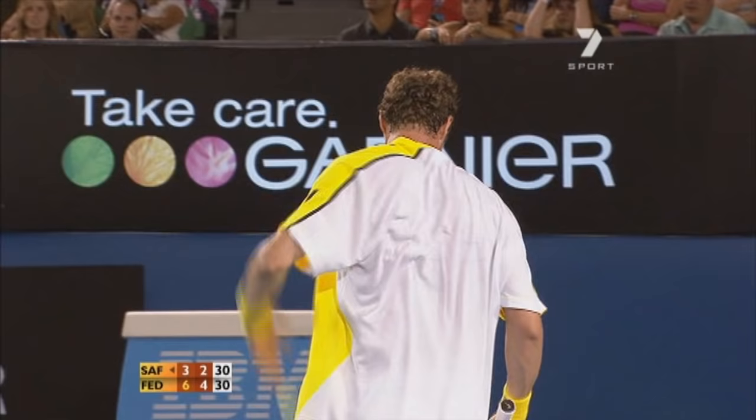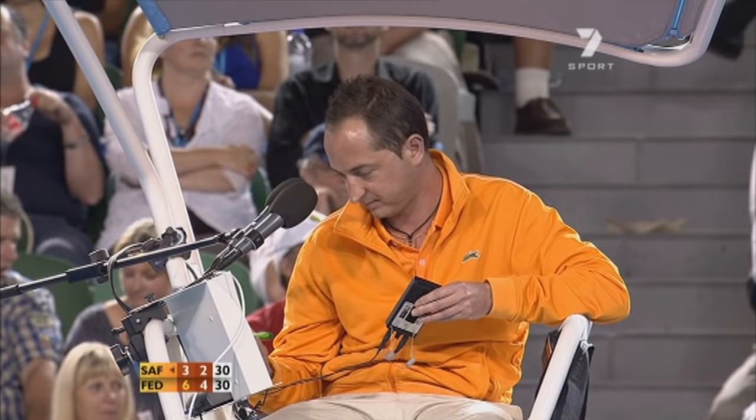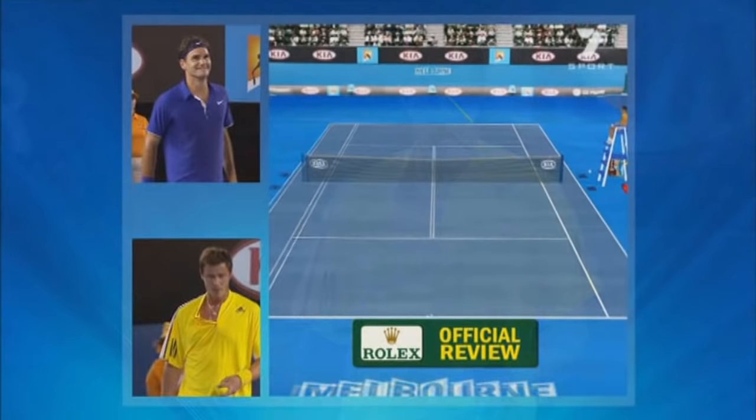Mr. Safin changing the corner, left near side. Ball was called out. It's the same lines person, so Marat just wants to get right back in his face. Let's see if he gets a little revenge. Oh, he does.